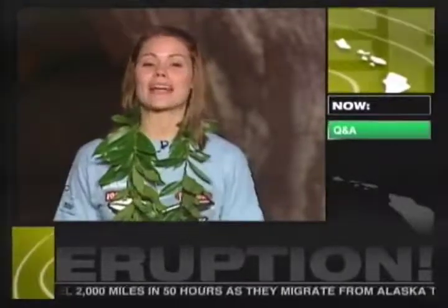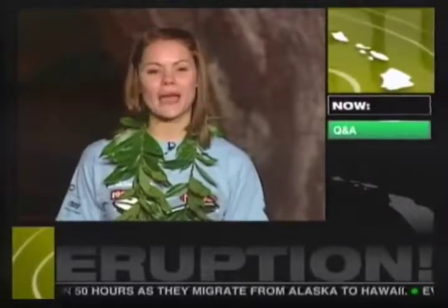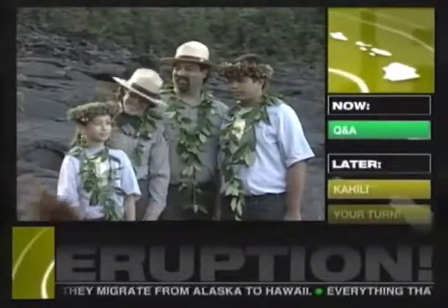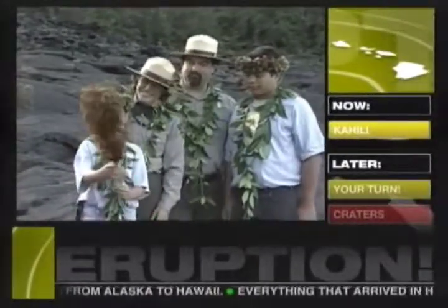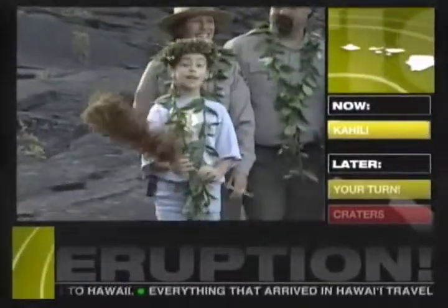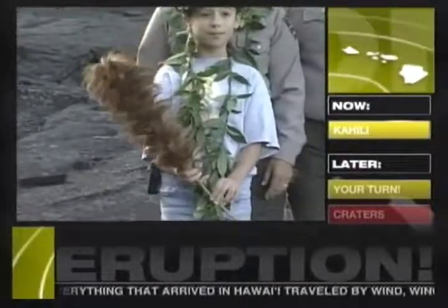Next, we're going to be going back to the Yellow Team, who's going to tell us a little bit about kahili and birds. Yellow Team? Thanks, JR. Hey, Ali, is that a kahili and what's it used for? Yes, this is a kahili. Maybe you guys can try to make it in your classroom. A kahili is made out of native bird feathers and is used as a symbol of royalty.